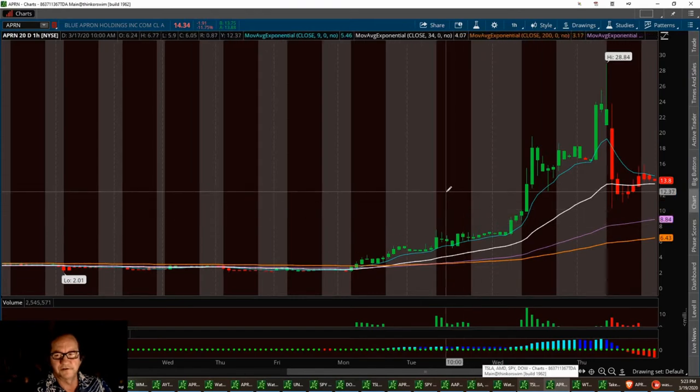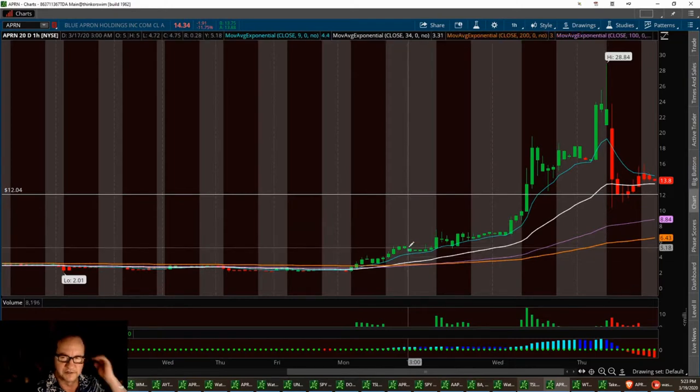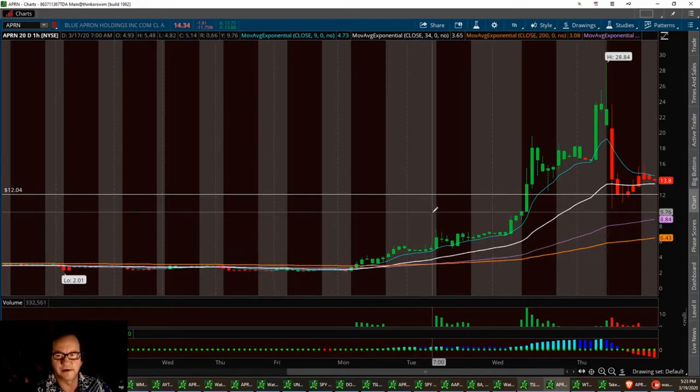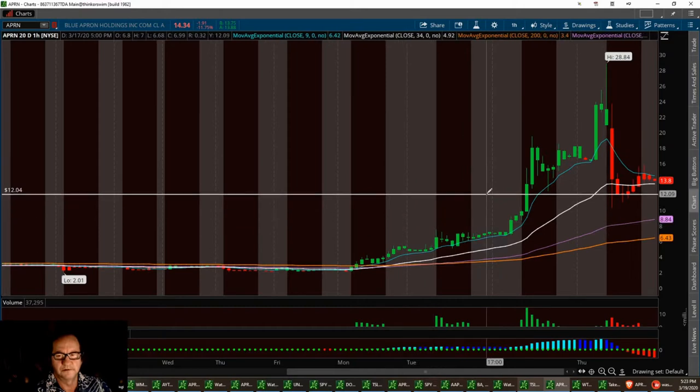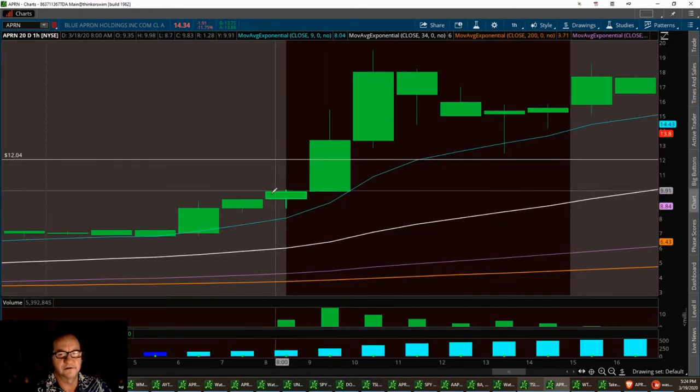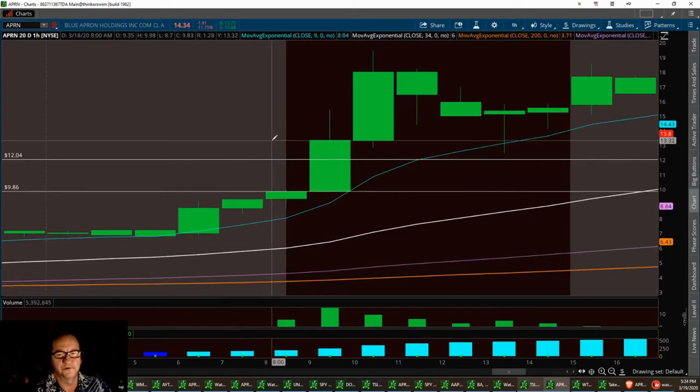Let's try to find a support. Today's support was right here at 12.04. So that was today's support. Then we had that big engulfing candle yesterday that broke out, where we had these two engulfing candles there at 9.76. Let's bring it up just a little bit higher. Let's magnify this area right in here so I can really get a good look at it. Right there, 9.86. That's going to be our low support. And then we're going to have another one right here at 13 something.